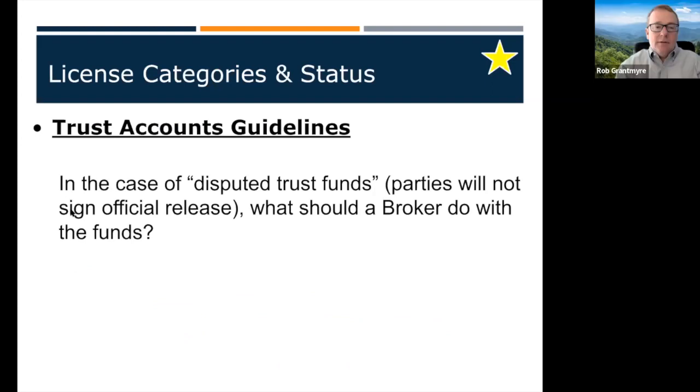All right. What else do we know about trust accounts? Yeah, we're not out of the woods yet, but we're close. In the case of disputed trust funds, parties will not sign the official release. What should the broker do?